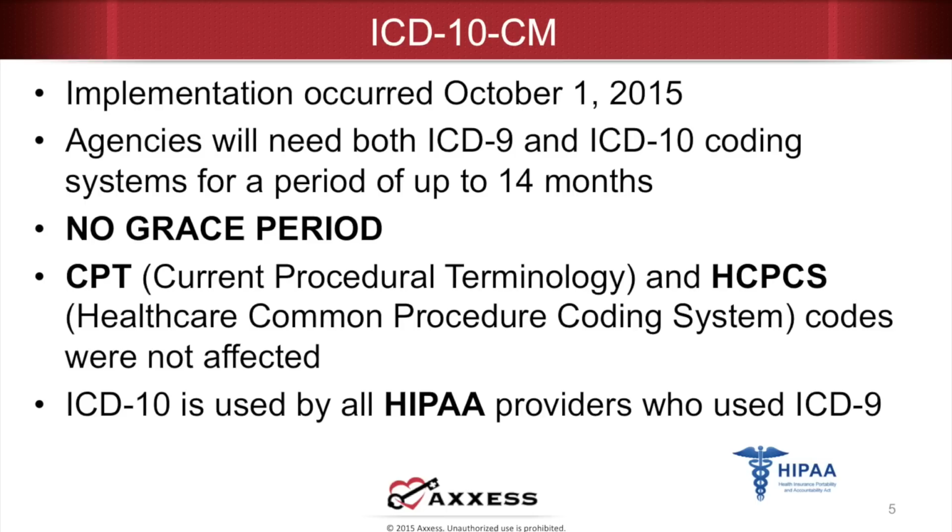And so if you need to go back and make corrections or rebill those particular claims that occurred before October 1st, you will need to code those in ICD-9. And then anything after October 1st, as far as final claims, we need to code those in ICD-10.